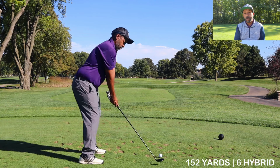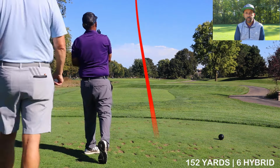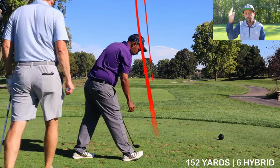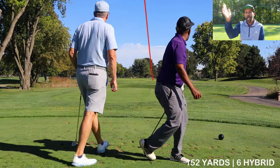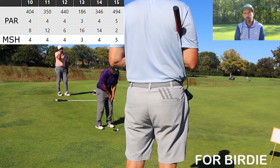So this 16th hole here, we have a par three, 152 yards into the wind, and I hit a six hybrid, just trying to throw it right up into the wind and have it come right down. And I kind of blocked it a little bit, just a tad right, so I caught short of the green there.